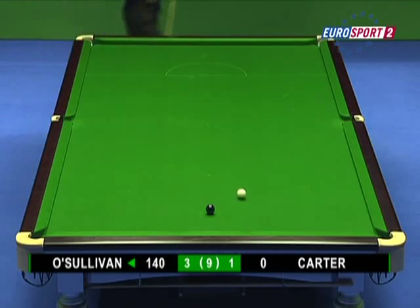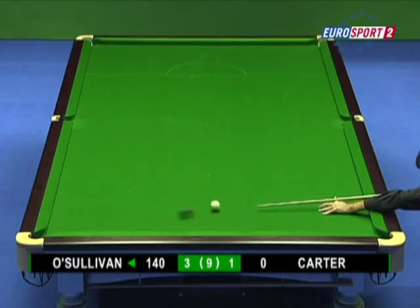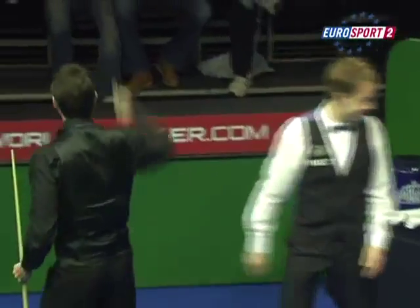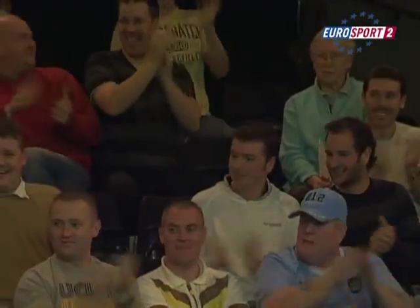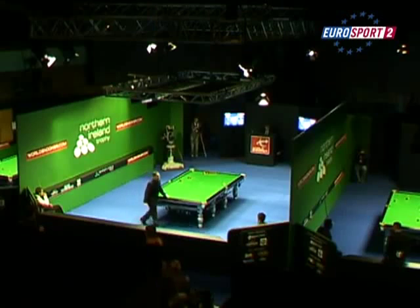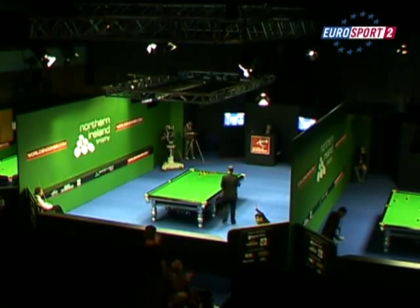Well, just the black to confirm that 147. Fergal O'Brien will be not best pleased. He had a hand on the £2,000 high break, but this shot for £22,000, and there it is! A 147 from Ronnie, the 7th official maximum of his career. 4 centuries, including a maximum, in the first 5 frames of this match. That is a new record, in as much as he's the only one to have had 4 centuries in a best of 9, including a maximum.